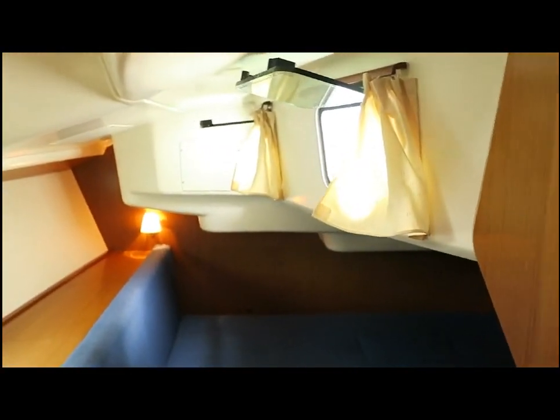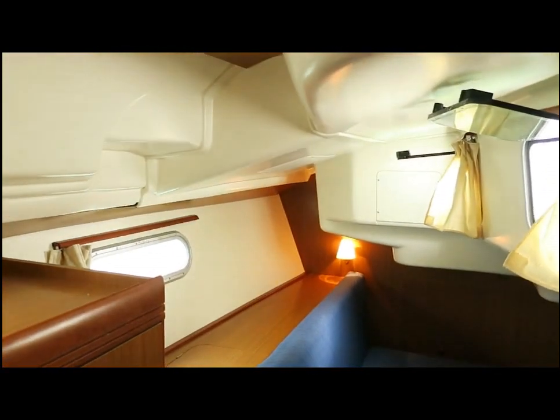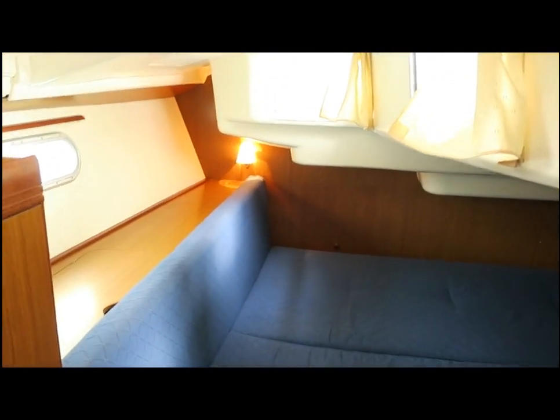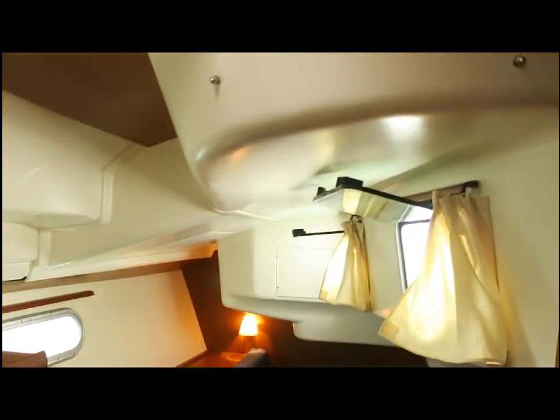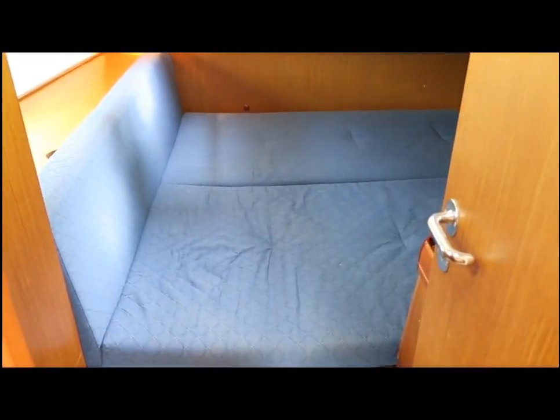And then the owner's cabin is huge. So you've got a very large queen size double. Lots of sitting up headroom and four opening hatches, so lots of ventilation.